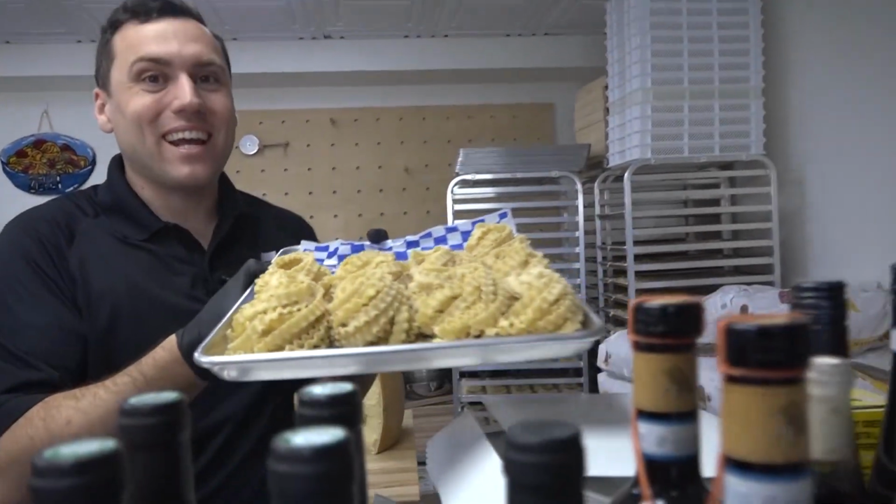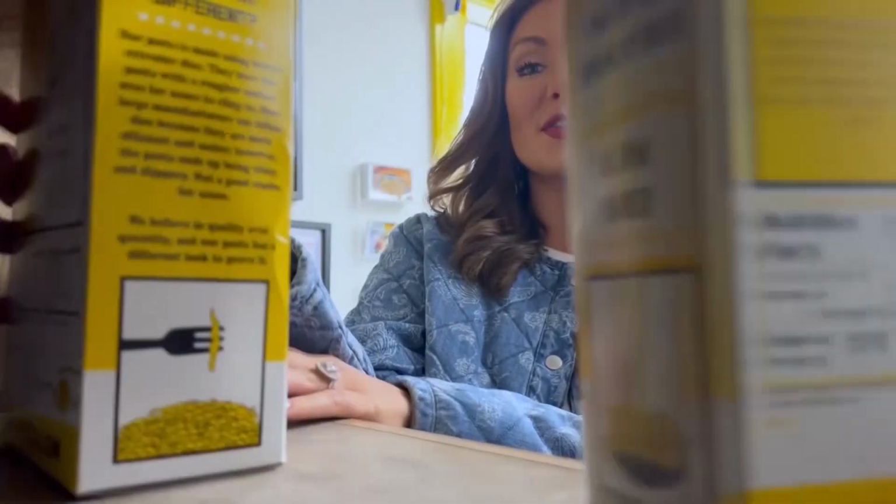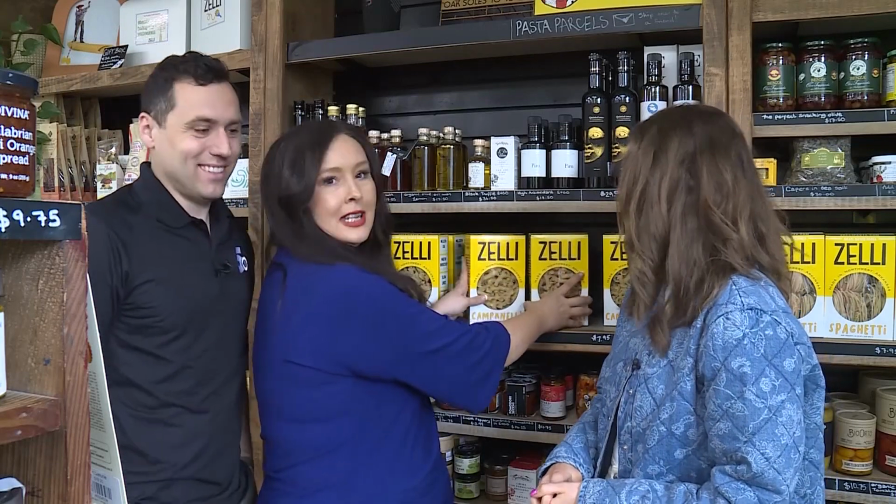Reggiano. Unless you're making it at home, you're not getting fresh pasta daily, but your local neighbors are making it right here. And we promise that the pasta that you're getting, it's not what we made, but this is the dried pasta that we boxed, putting it on the shelves, and you can come and pick up some yourself. Yeah, that's right. Any shape and size here at Zelli's.